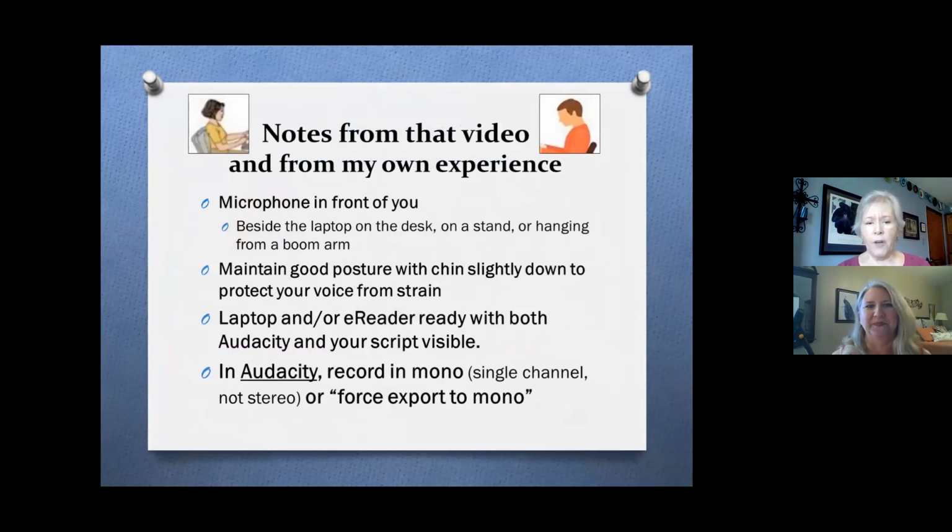Cool. Now, what follows is notes from that video plus my own experience. You want to have your microphone in front of you when you're in your recording area. At first, I had mine next to my laptop on my desk on its own little stand. Then I decided that I would do better if I had a hanging boom arm, and that's what I have done since then, and the recordings are a little bit better.